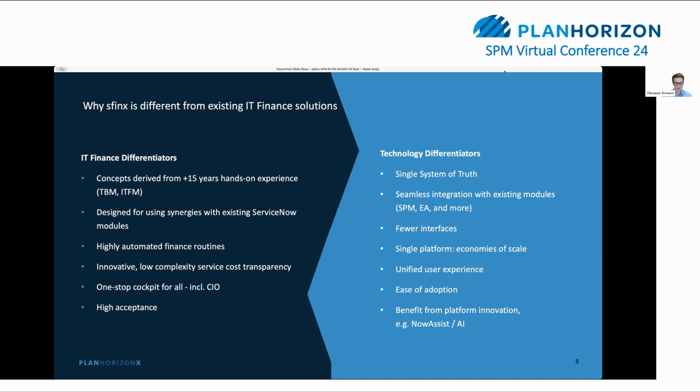And last but not least, and we have seen it in the first presentation today, ServiceNow is ever evolving. We talked about Now Assist around new AI capabilities and so on that come from the platform out of the box. And so this is then, of course, something we from a sfinx perspective, or you as a potential user of sfinx, could also benefit from.